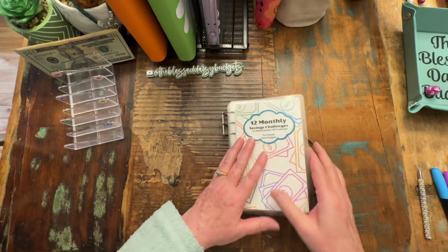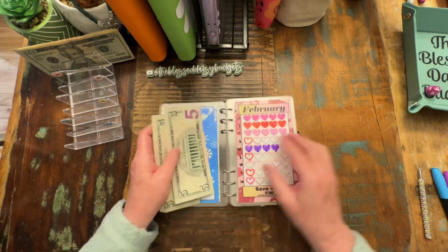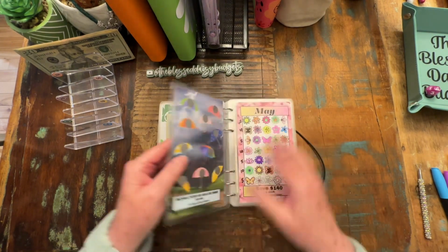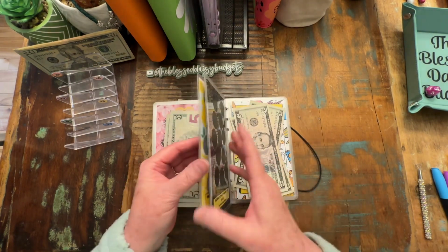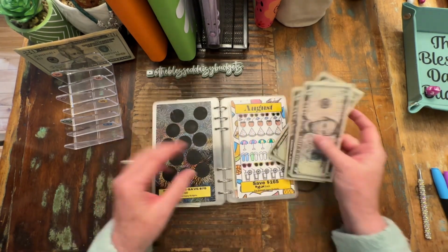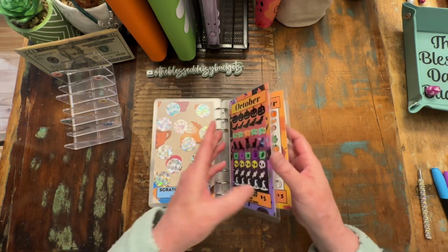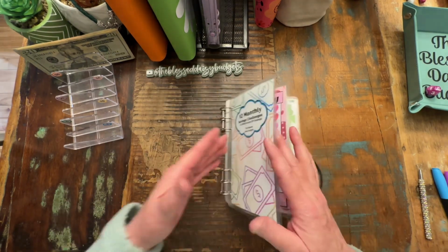We'll see how much everyone received. January didn't get anything. February has 10. March received 15. April received 10. May received nothing. We have 10 for June. 10 for July. August received 15. September received 10. October received nothing. November 5, and December 5. All right, I'm gonna go ahead and get these colored in.